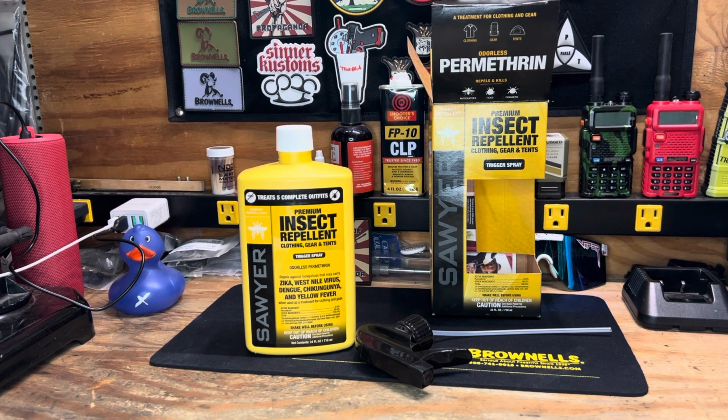From what I read, if a tick was to get onto you, within about 10 to 15 minutes they are basically stumbling, and it renders them unable to bite, is the way it was listed on the website. So this stuff is supposed to be very effective. I'm looking forward to ultimately testing it out, as I do run into ticks occasionally in the backwoods.